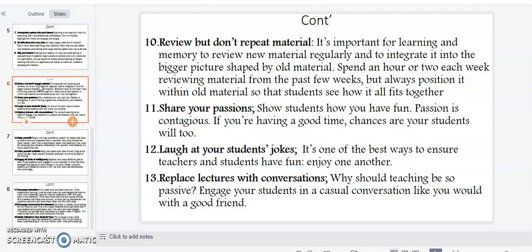11. Share your passions. Show students how you have fun. Passion is contagious. If you are having a good time, chances are your students will too. 12. Laugh at your students' jokes. This is actually one of the best ways to ensure teachers and students have fun. Enjoy one another. 13. Replace lectures with conversations. Why should teaching be so passive? Engage your students in a casual conversation like you would with a good friend.